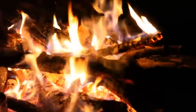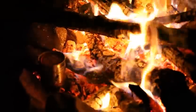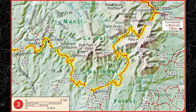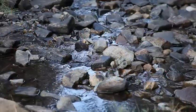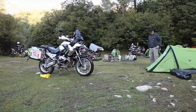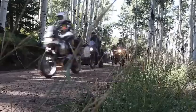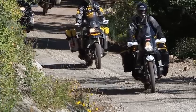Well, another day in the books, and another perfect camp spot. Our route is going to take us through the Abajo mountain range and eventually into the canyonlands. The Abajos are also called the Blue Mountains, and this is the first time we start to ride through some beautiful aspen groves.